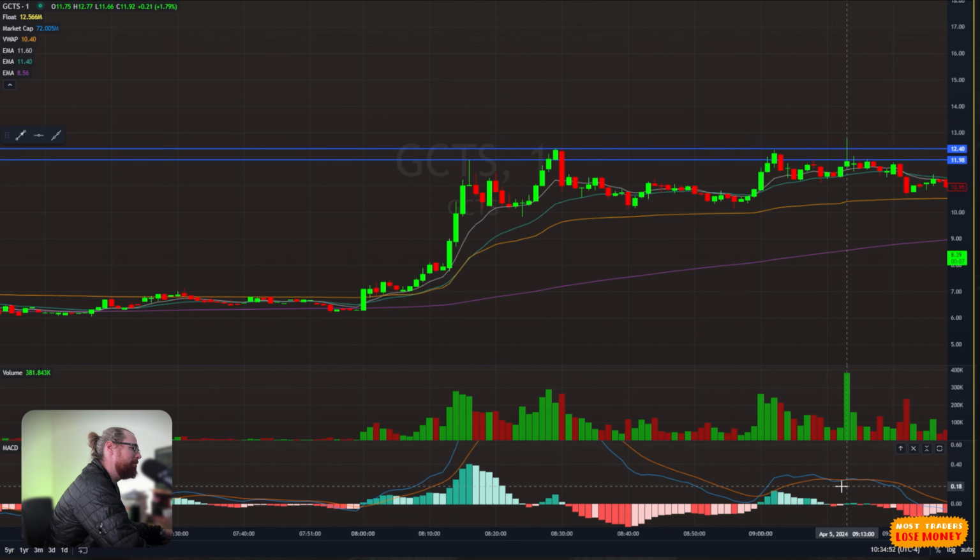So yes, but I did look at it before I took the trade, and I was thinking it looked like it was going to curl. I was like, I think it looks like it's going to break. And so technically it sort of was, but it wasn't wide open. Okay, so that's the candle where I took a $1,000 loss.